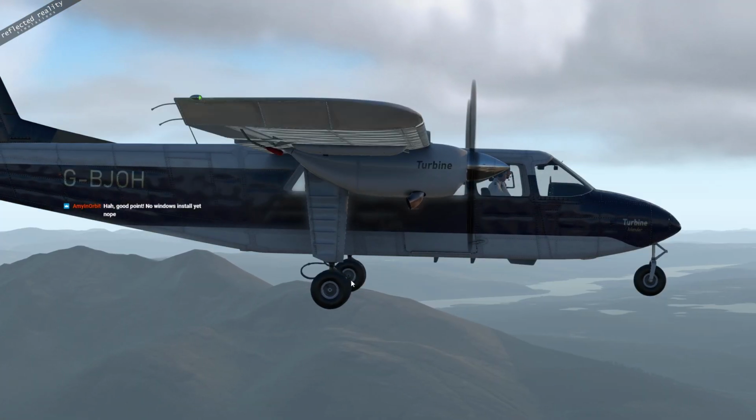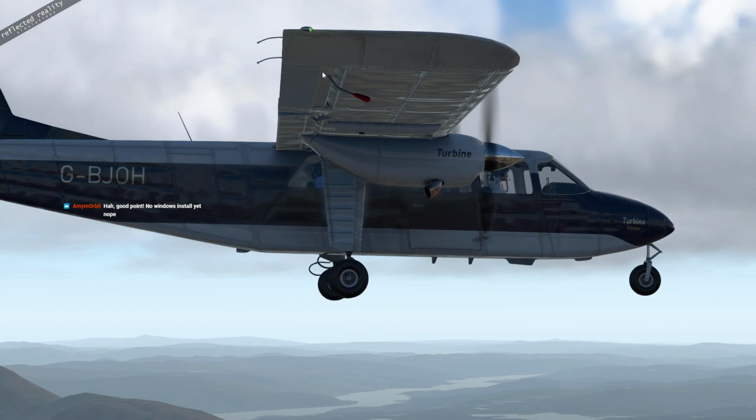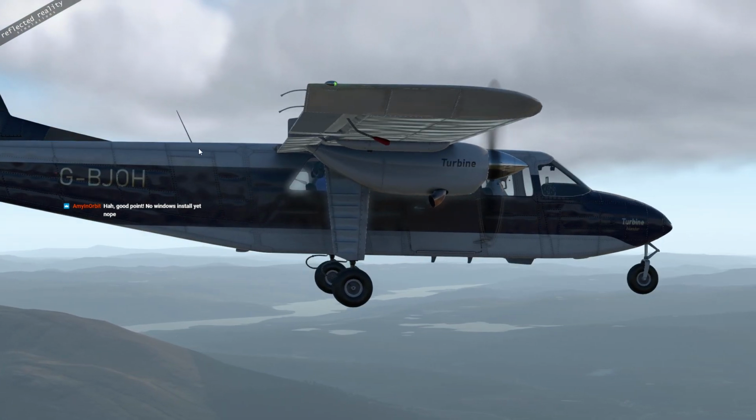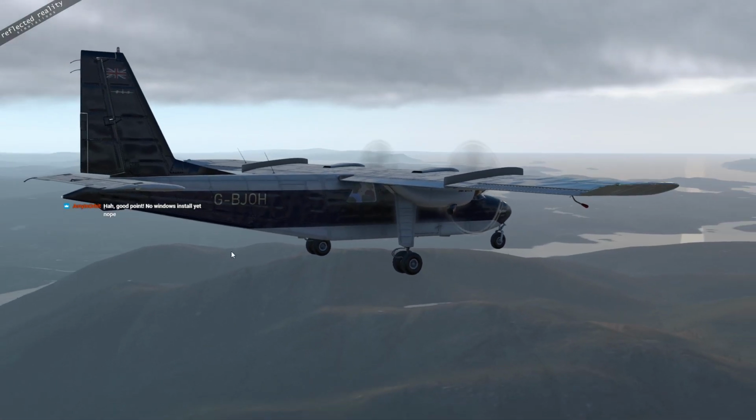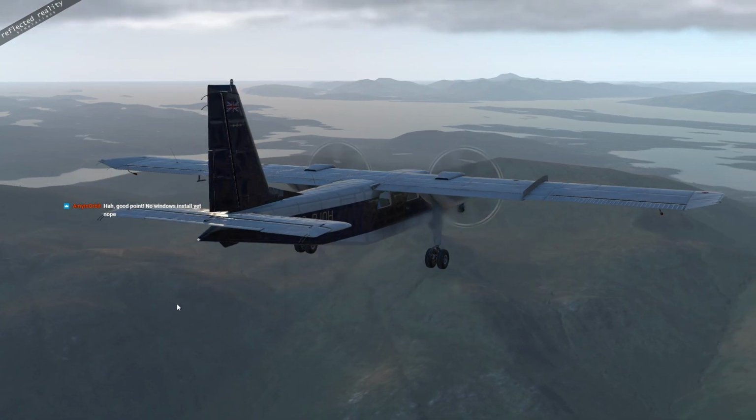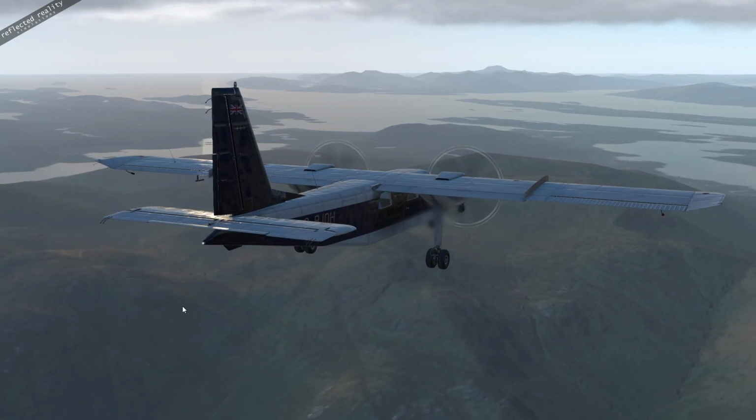So if you were to run it into a rut and it was to push the wheel back, it would essentially destroy the side of the wing. So the lever moment is fairly significant. But the Islander has been incredibly robust in service.